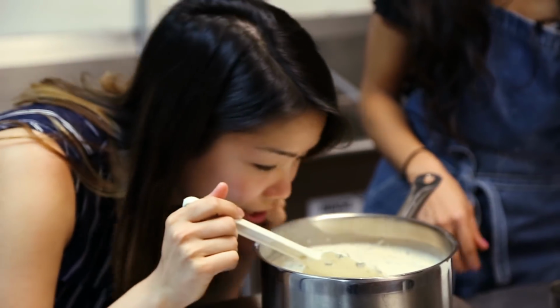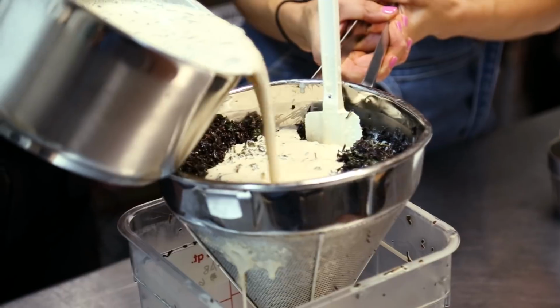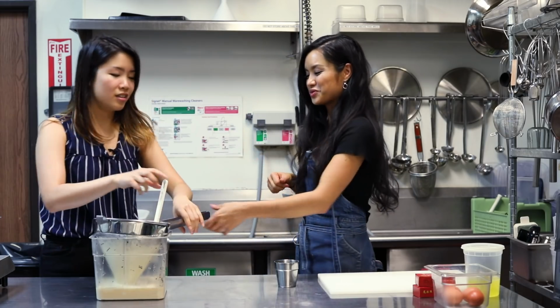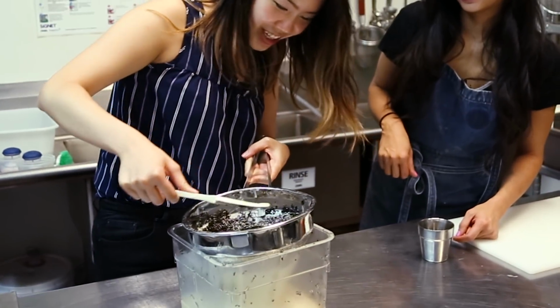Oh, yeah, you can actually smell the tea. This is so cool. And now we're gonna take this and strain it. Y'all ready? Oh my God. You can actually see this many tea leaves in there. I love it. Yes. We did it. Press down really hard on that. Squeeze it all out. Is it coming out? Oh my God.